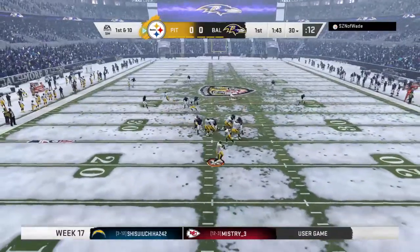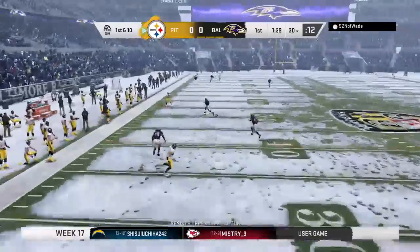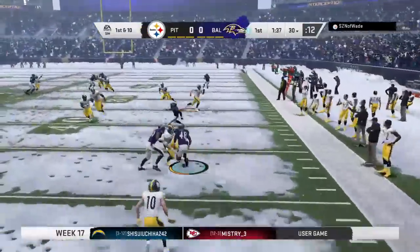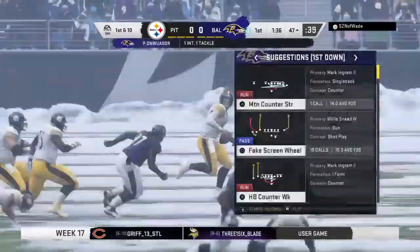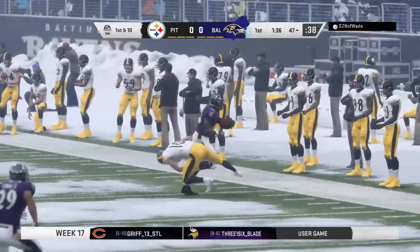Following the fumble recovery, it's Roethlisberger. Buying time to his left. And he fires one that's intercepted. Picked off by Patrick on Rossor. And he'll return this ball across midfield to the 47-yard line.